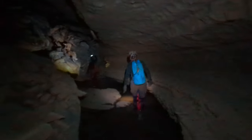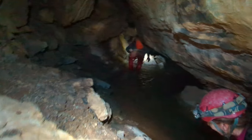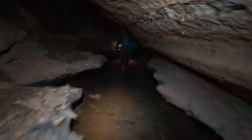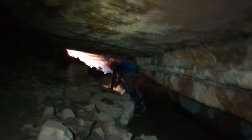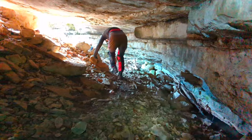Just making our way back out of the cave. Hopefully, we're gonna make our way into a second cave today. Back at this breakdown pile. What a really cool cave.